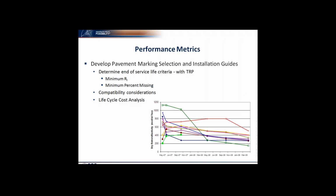Just to reiterate, the objective was to monitor the markings for both reflectivity and presence. With the assistance of the technical review panel at meetings we held, we wanted to determine the minimum acceptable reflectivity for the panel, as well as the minimum percent missing, what they would consider failed. During the first year, since we'd already been doing this for another client, the Illinois Tollway, where we needed to make recommendations on where to restripe using these same metrics, it became pretty apparent to me that we needed a method for combining both of these metrics consistently.